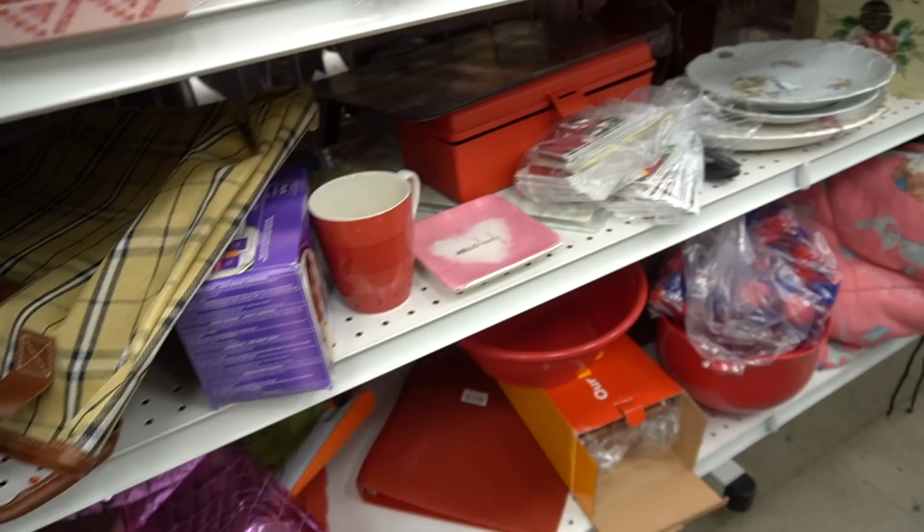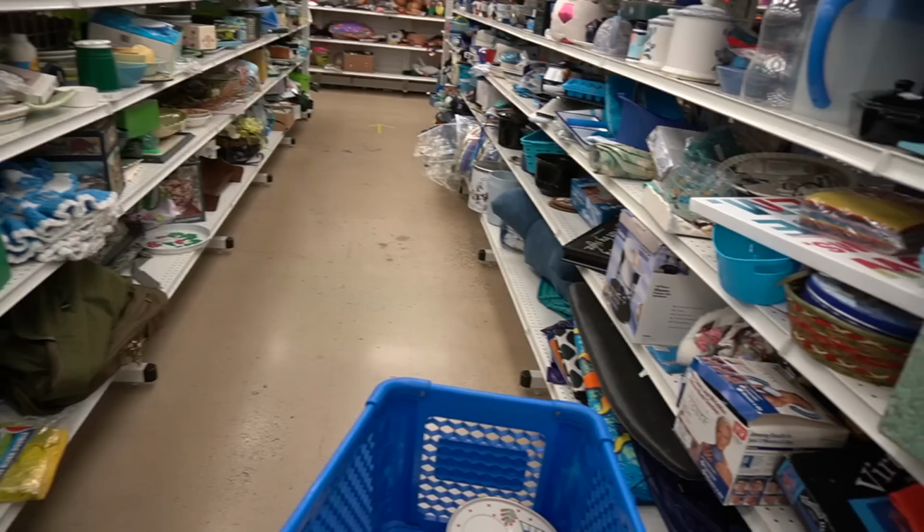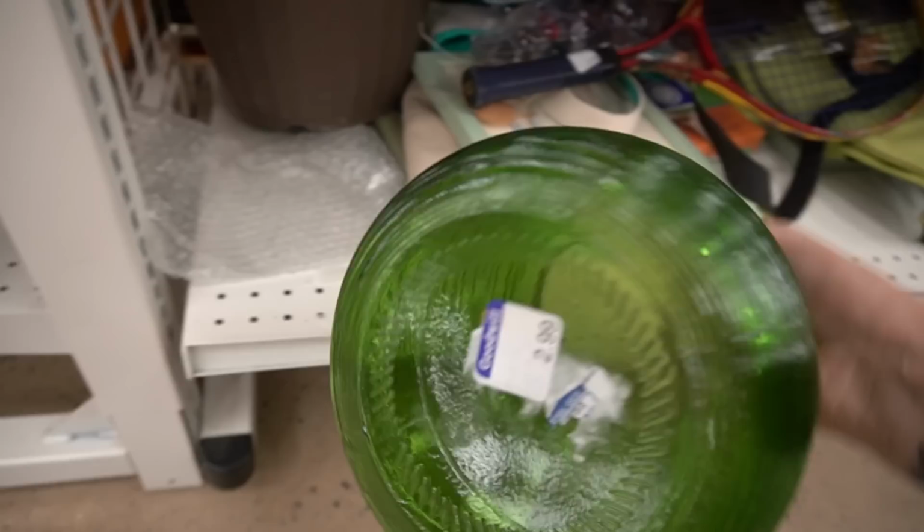There's those plates again. Now I spotted this on the bottom shelf and I did find it interesting because it had a Ross sticker on the bottom. I believe it was made to look vintage and was not. It was a little frightening.